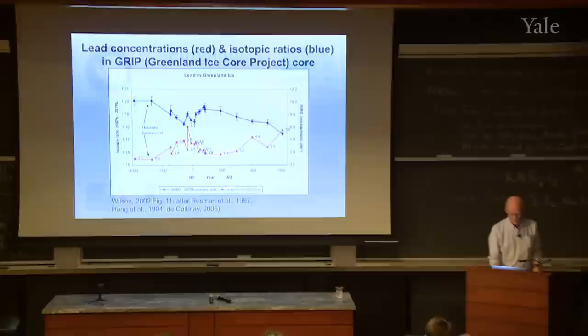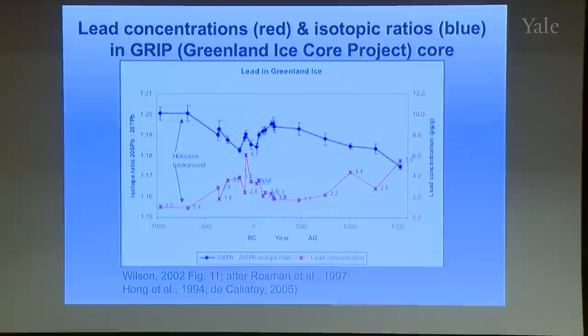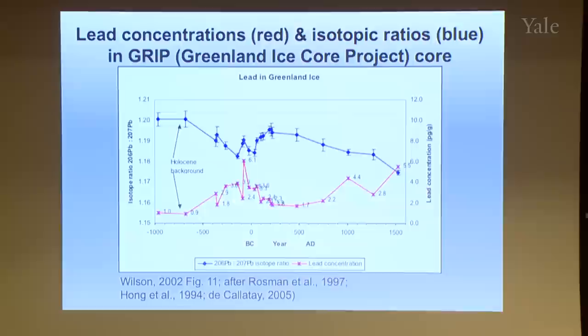Some of the historians may know that in the 90s, people measured lead in Greenland ice, Rosman et al. in 97 and Hong et al. in 94, and they published this record. This was the Rosman record. This is concentration, and these are isotopes on this axis. You can see that from 1000 BC to 1600 AD, there was this increase during the Greek and Roman period and a drop in the isotopes.